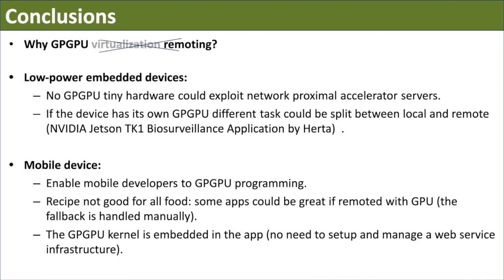Is the proposal good for all seasons? No, definitely not. Some apps could be great if remoted with GPUs, and otherwise not. And as already said, with mobile devices we don't have to set up a web service, but we have to just embed a kernel in the mobile application.